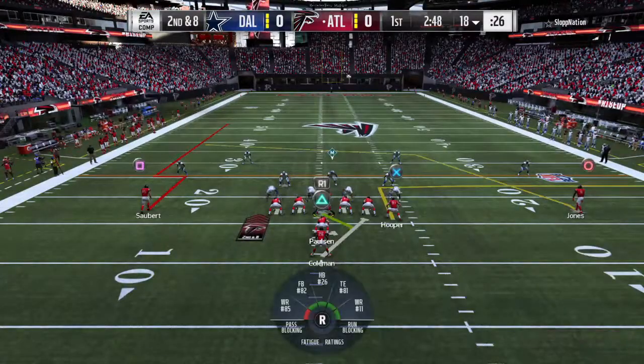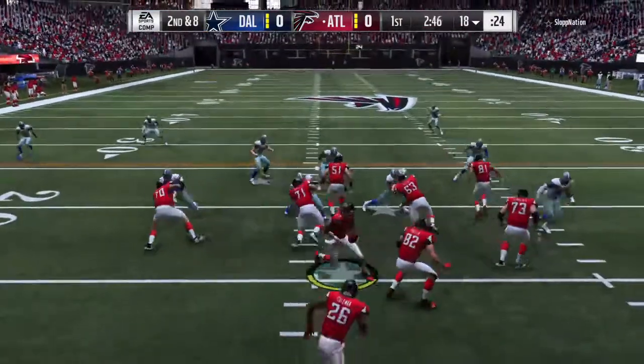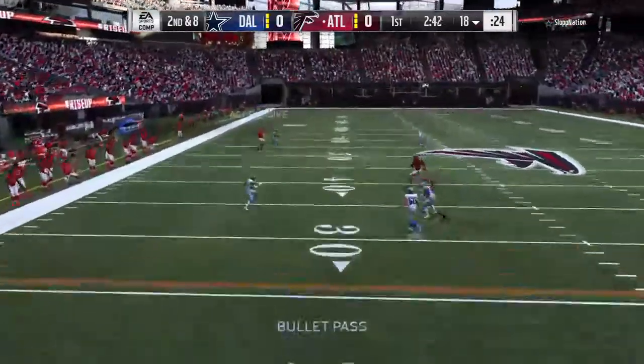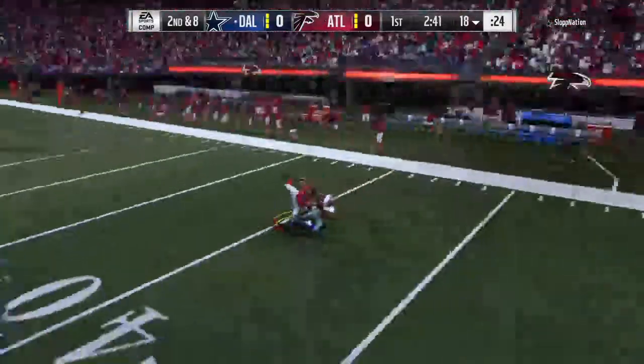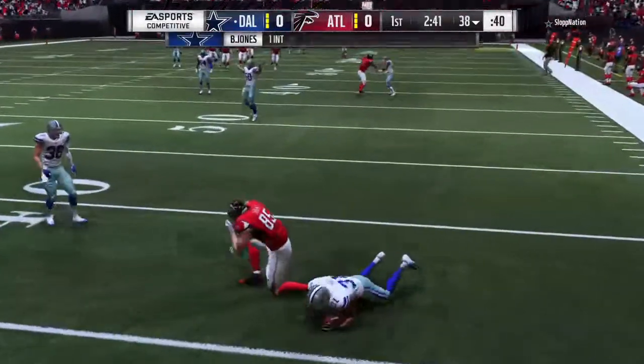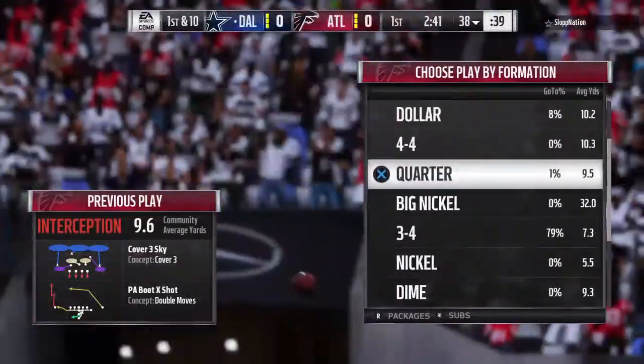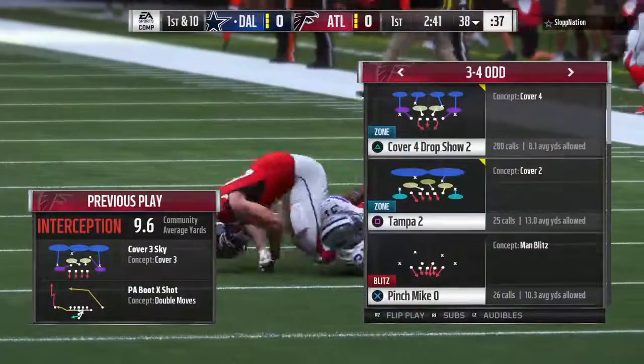Ready to go. On 2nd down, here's Ryan. Steps away. Now he'll throw deep left side. A battle for it, and it's intercepted. Picked off, Byron Jones. And they have possession, and they have it at the 38-yard line.